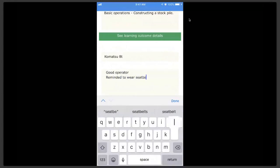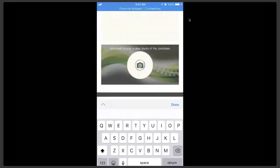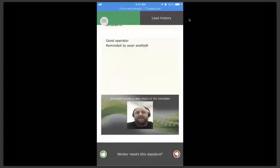And this is where, as an assessor, if I haven't looked at all of those learning outcomes, I need to specify it here that I haven't done the whole thing. Otherwise, the system will assume that I have. Then what I would do is attach a photograph of the individual, so you can see that's me. And then I'll just basically say whether the worker meets the standard or not. And if I say that they don't, another dialog box would come up and I'd have to explain why. So that's really it. That's actually how long it takes to record an in-field verification.